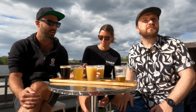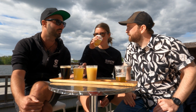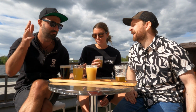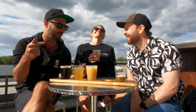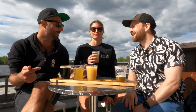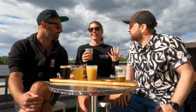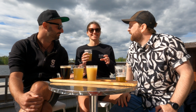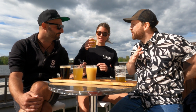We describe high ABV beers as hiding their ABV well, like a 10% stout. This is the opposite. This is a 4.5 beer that tastes like a 6.5% beer. It carries it very, very well, because it's got flavour, but you still want to keep sipping it. It's not too thick as well. It looks very thick, but it's actually quite light.